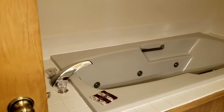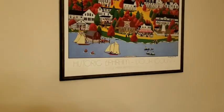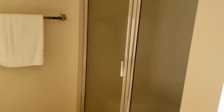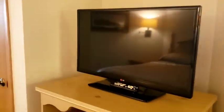And a big old jetted tub. Historic Ephraim Door County artwork. Ephraim, I never know how to say it right. Shower. Okay, we've got a few little closets, little TV in here, and I believe there's a pull-out bed. Closet.